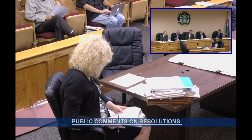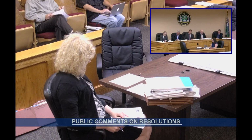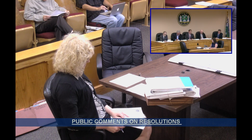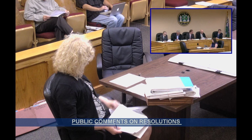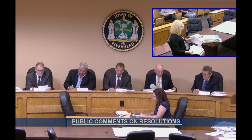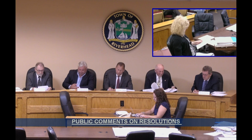For Mary Ellen Real Estate, Riverhead Chrysler Jeep Ram, that was only to change on page 3. It was supposed to read "do not enter signs," and it says "do enter signs." So that's number 4 on the agenda, 83. There was a change in the agenda. Okay. That's just grammar.